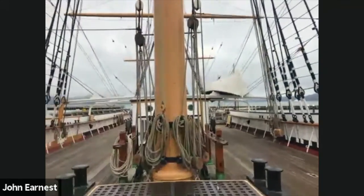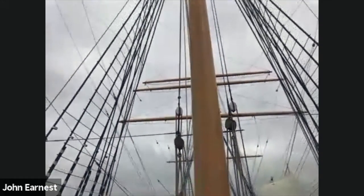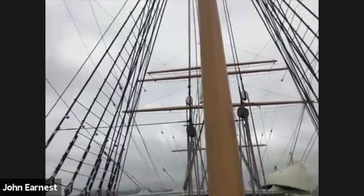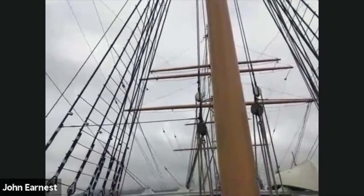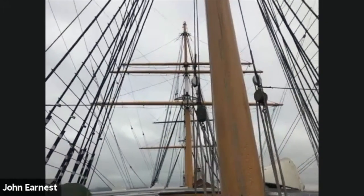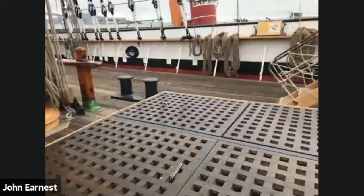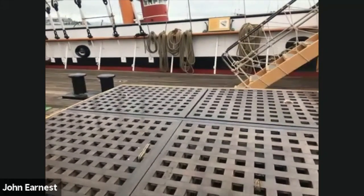All right, someone else mentioned eating. So I'm going to take you over to the galley, and we're going to talk about their meal, what they had three times a day, seven days a week, for up to six months out at sea. We're passing the forehatch. This is one of three hatches they would open up to load cargo. You have the forehatch, the main hatch, and an after hatch.